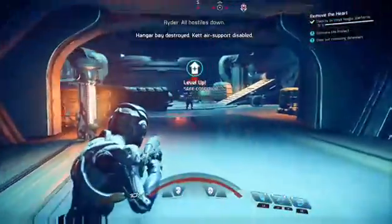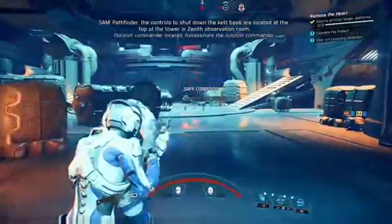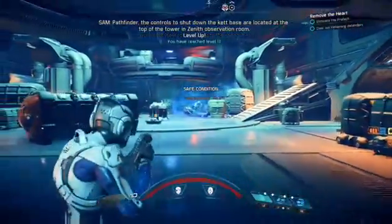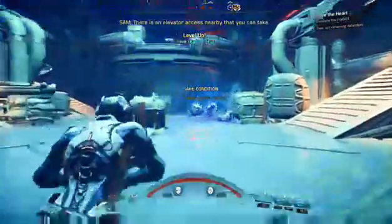All hostiles down. Pathfinder, the controls to shut down the Ket base are located at the top of the tower, in Zenith Observation Room. There is an elevator access nearby that you can take.